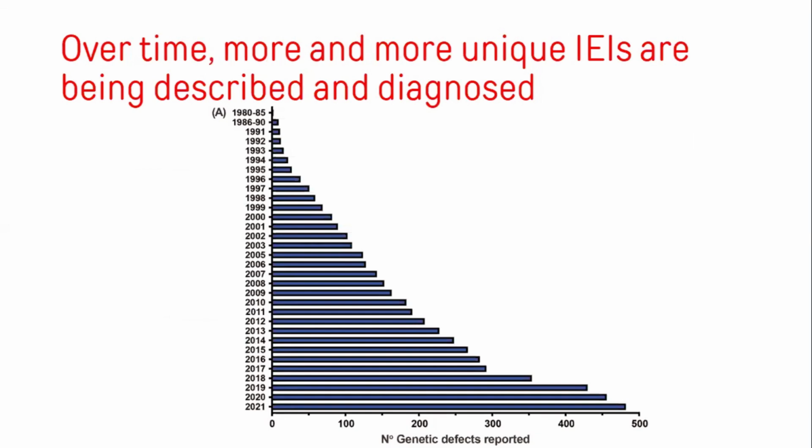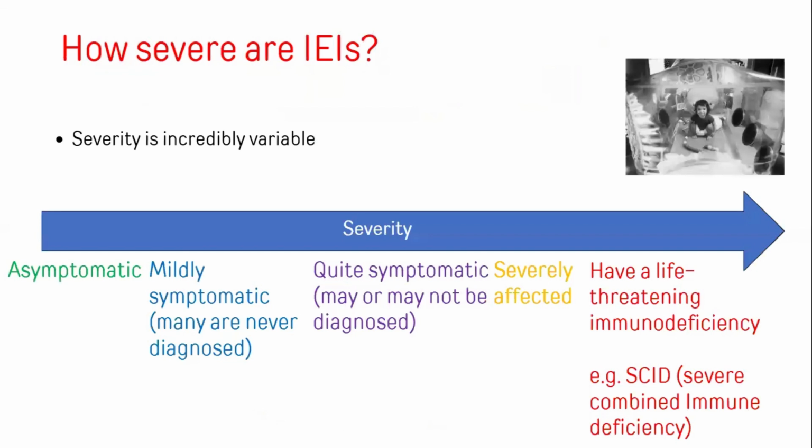So, as you know, inborn errors of immunity are a broad term to describe many different conditions with many different features. And over time, more and more unique inborn errors of immunity have been described and then diagnosed. So in the 1980s, we only knew of one genetic primary immune deficiency, X-linked agammaglobulinemia, and now in 2024, there are close to 500 unique genetic disorders that fall into the category of inborn error of immunity. So when people want to know, what is an IEI? What is an inborn error of immunity? It's really hard to give a definition or an answer because there are so many different types.